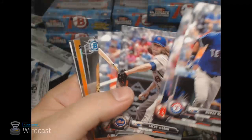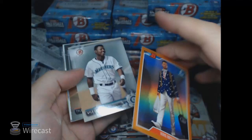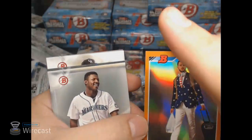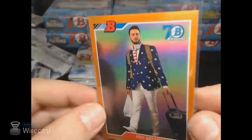Dylan Cousins, chrome, ready or not. Chris Bryant, 92 parallel spot. Nice hit there, 11 of 25. The 92 spot pulled another parallel, didn't they? That is a nice hit right there. 11 of 25 for the 92 parallel and auto spot.